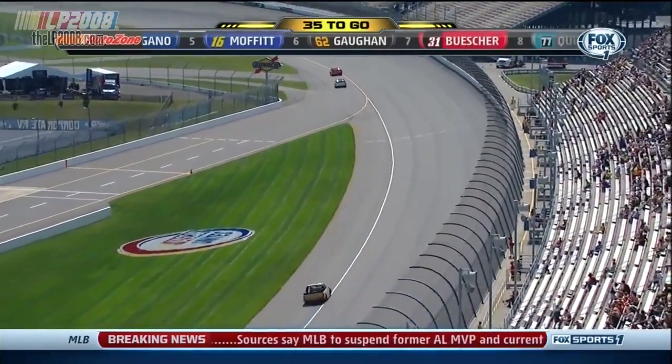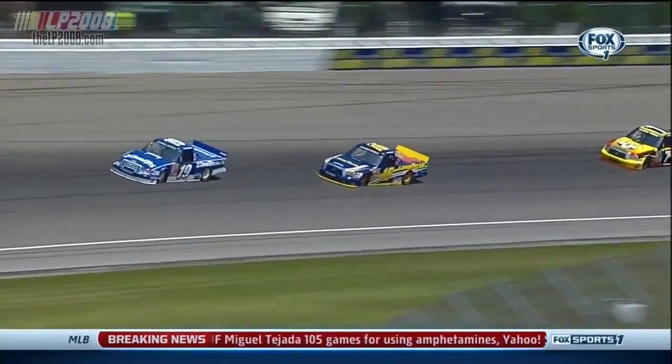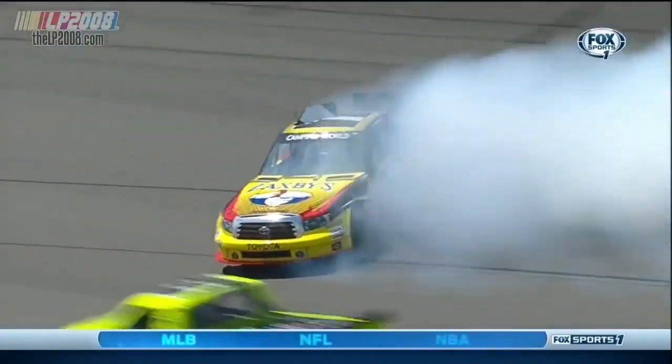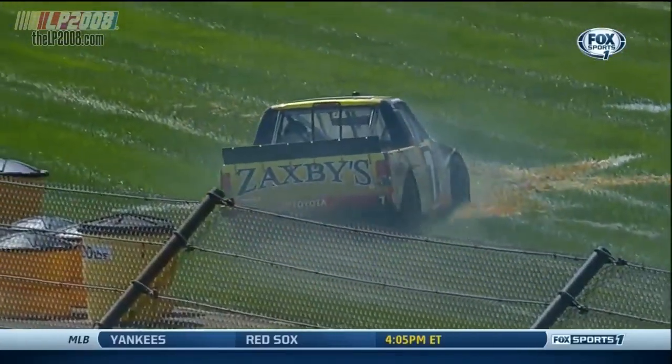A couple drivers decided to go down pit road to avoid the sliding 7, which is perfectly okay to do. Yep, as long as you decrease your speed on pit road. You see, it just gets hung out. He's running all by himself. He does a great job keeping it out of the outside wall. Stayed in the throttle until he got into the grass. All the other competitors doing an outstanding job to avoid him.